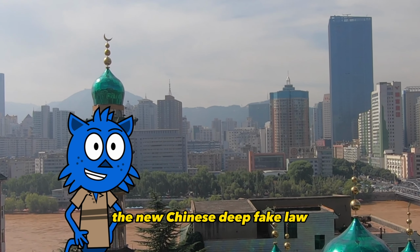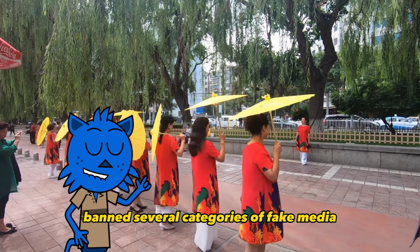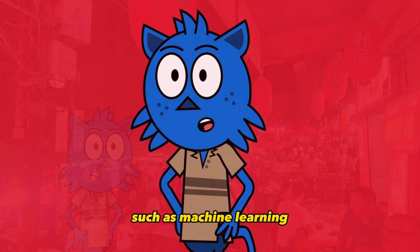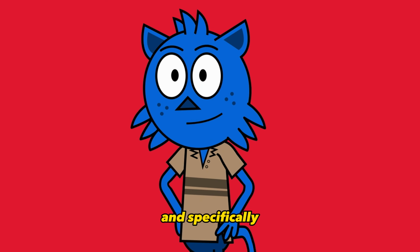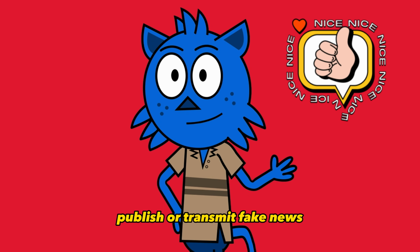The new Chinese deepfake law, which took effect on January 10th, bans several categories of fake media produced by deep synthesis technologies such as machine learning and virtual reality, and specifically prohibits the use of such technologies to produce, publish, or transmit fake news.